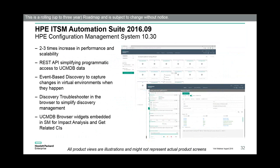We introduced event-based discovery, which is going to be very unique in terms of discovering cloud-related use cases, where the legacy discovery has been more of a discovery pull, but in this case, we can eavesdrop on some of the events happening in the VM world and in the cloud world, which can now trigger a discovery in real time.